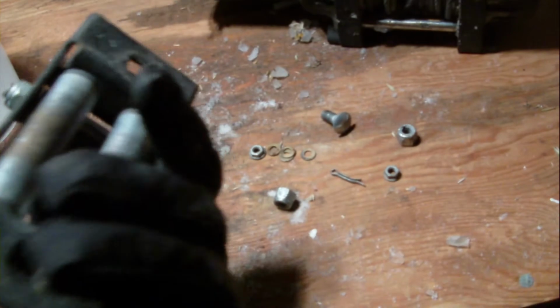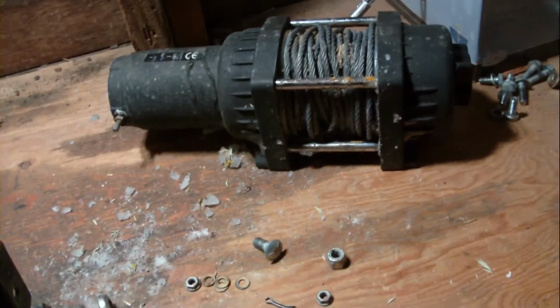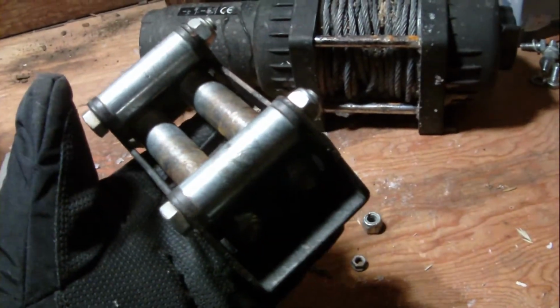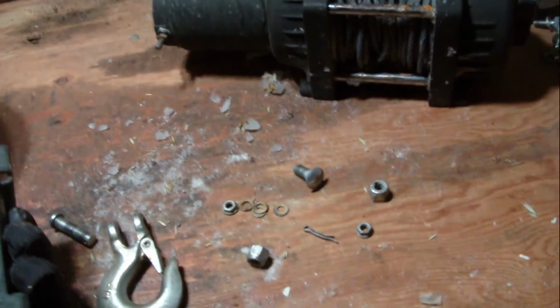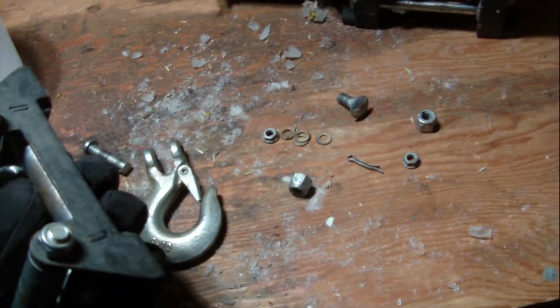I won't put it on because there's nowhere to put it onto, right? Because I have the mount. This only fits on my mounts, or any kind of a mount, right? But if you're just going to mount it just like that, as it sits on the table, then you wouldn't need this, right? Unless you make it, I don't know. It's up to you, man.